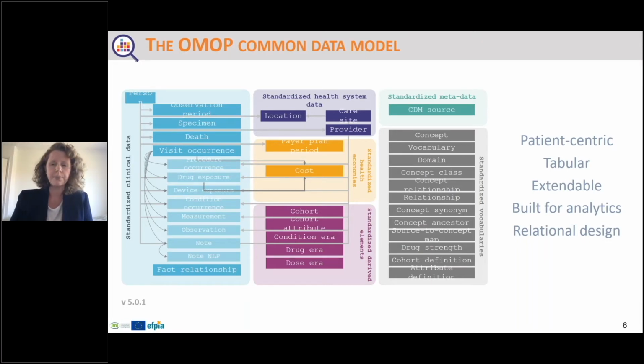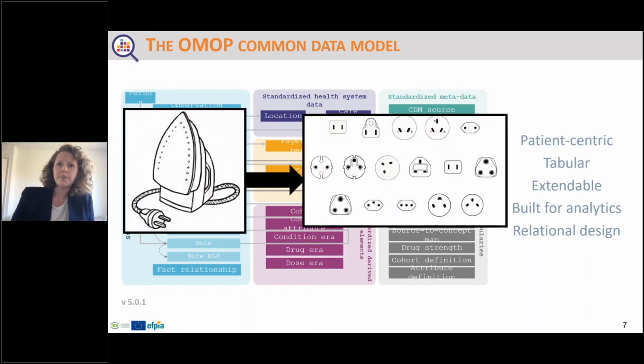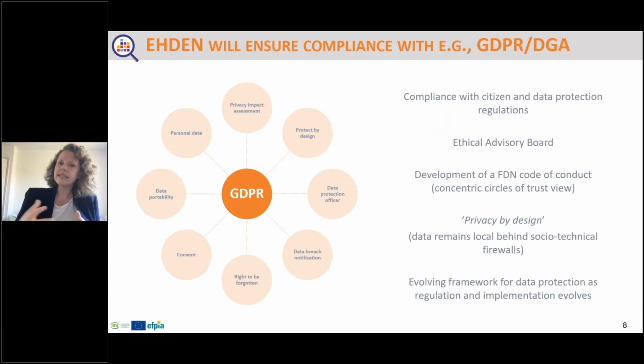The common data model contains standardized clinical data alongside healthcare system data, health economic data, all within a standardized vocabulary. Next slide. And you can think of it a little bit like an electronic travel adapter for data, where the data source keeps its own form and identity, but it's able to participate within the network to generate large-scale results. Next slide.